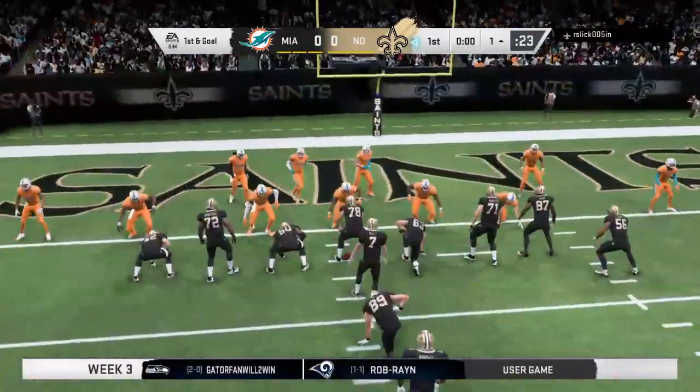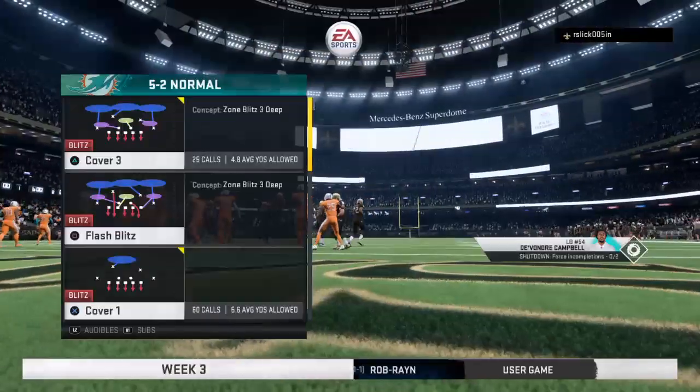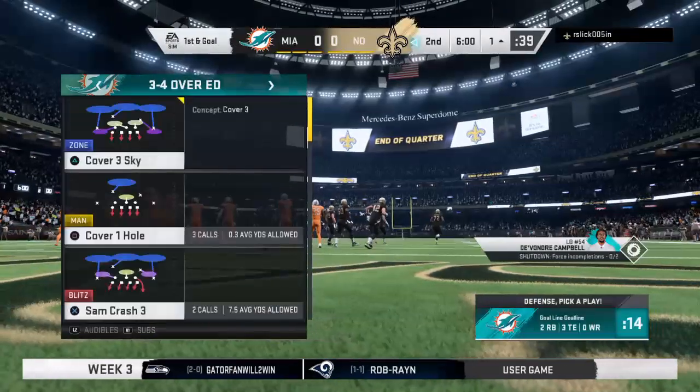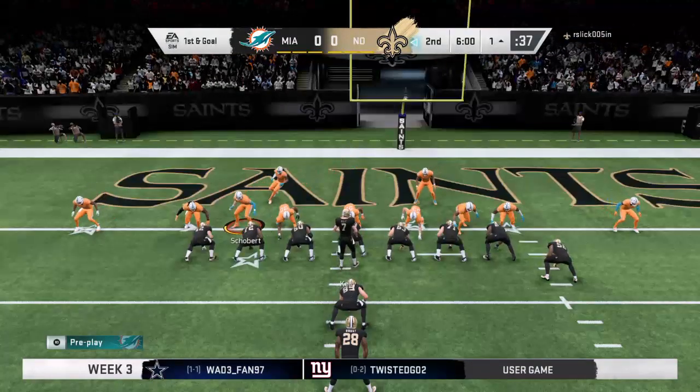And this should be the final play before the quarter ends. No score after 1 on EA Sports. Ready for the second quarter from New Orleans. It's the Saints in possession as they go to work on a 1st and goal.